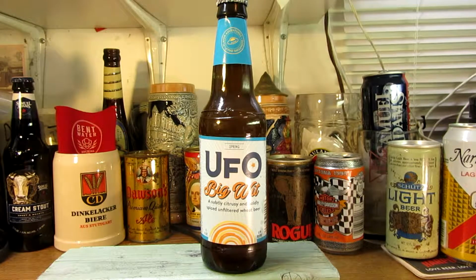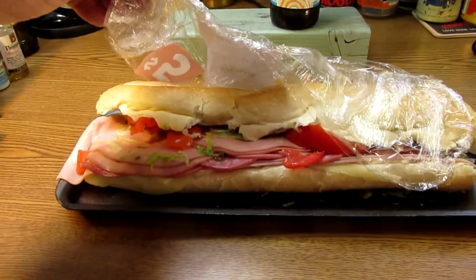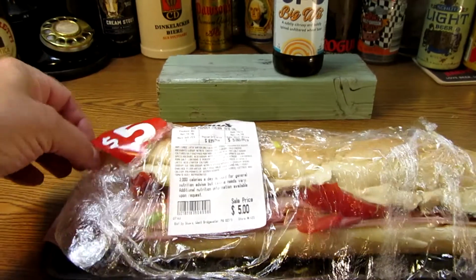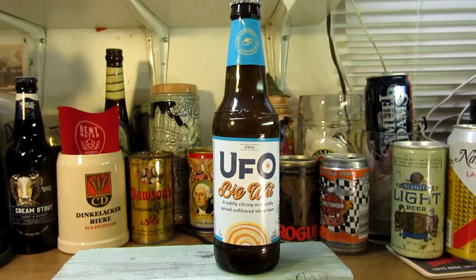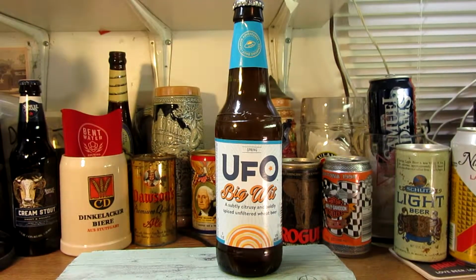It's going to rain tonight. It's the afternoon. This is going to be my lunch. I'll show you something coming up right here. I got a sub, and that's a $5 sub at Shaw's. Look at that, $5 at Shaw's, and that's really nice. So I go from snacks now to eating down here in my man cave with this nice sub.